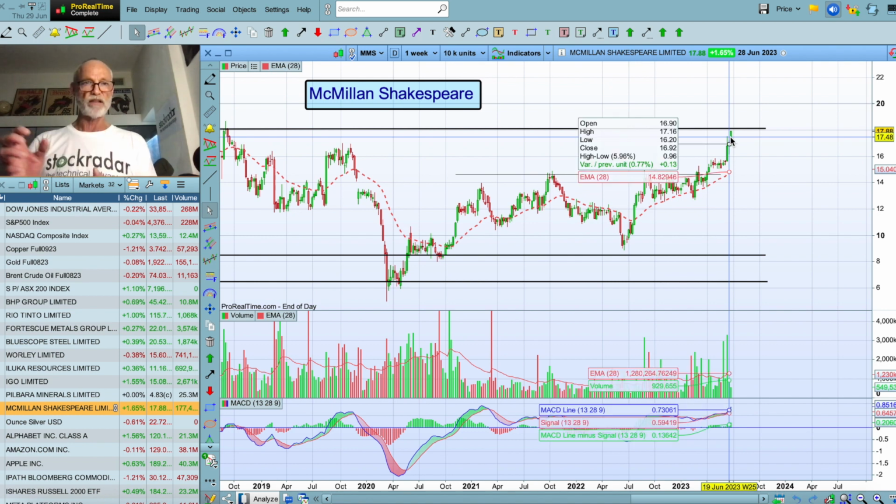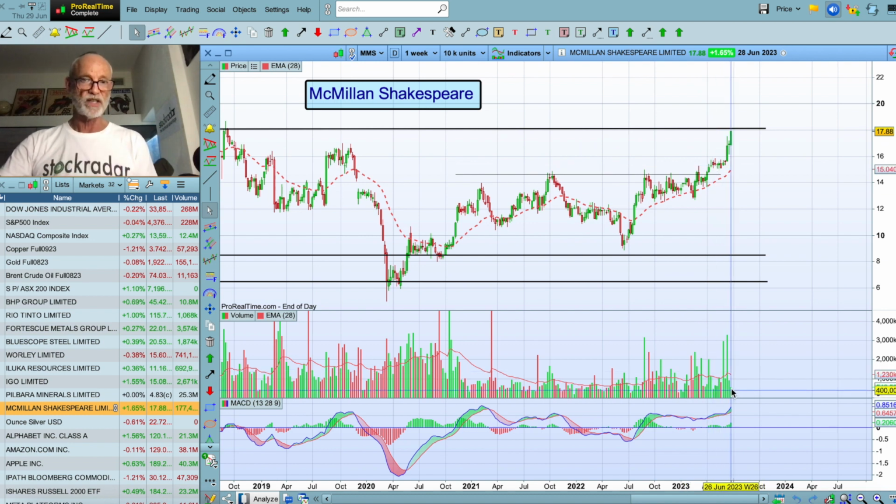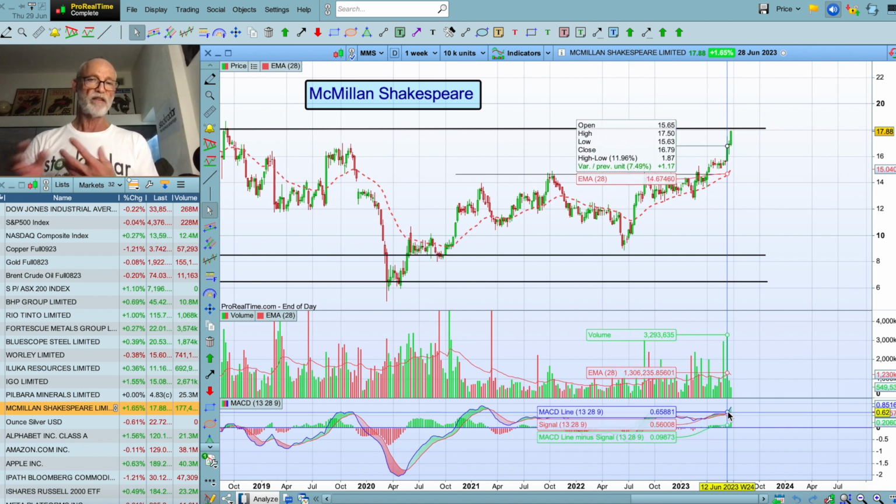You can run your own trend intensity rating over this. You know what I look at, the moving average. Where is it? It's above the moving average. What's volume doing? Volume is expanding. What's momentum doing? Momentum's strong, above zero, and pointing up, which is all good. So trend intensity rating, you work it out, but it's still going to be pretty strong. So that's Macmillan Shakespeare.